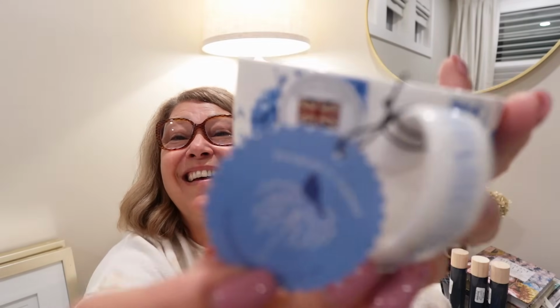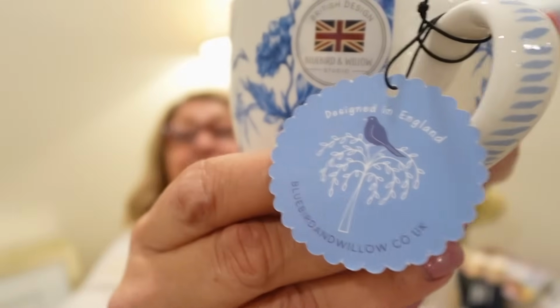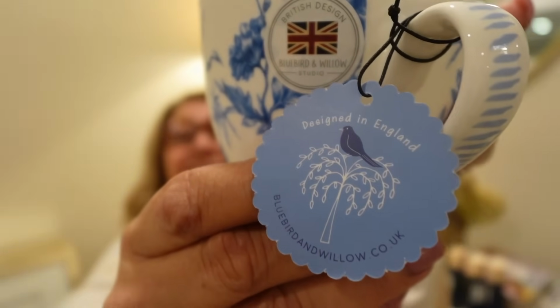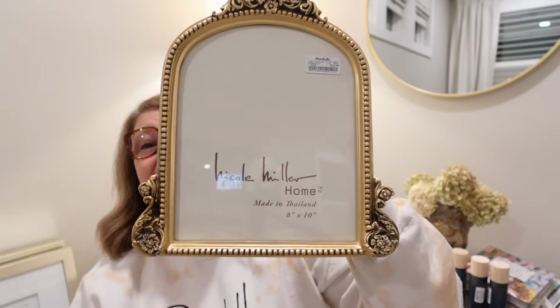These were made in England. This is a British design, Bluebird and Willow Studio, designed in England. So if you are looking for something similar, there you go. You may be able to order them online, but I just love them. So I got four. I'm going to print something up for spring, and I thought it would be beautiful in this large frame.